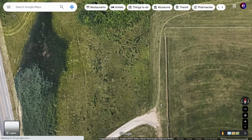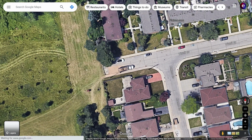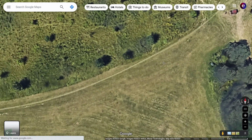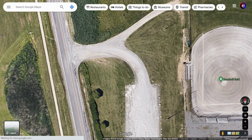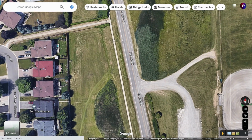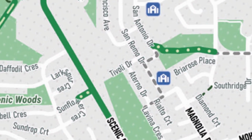Another thing to note is that from Tivoli, there's a single track trail, and I've used it plenty of times. It connects to this parking lot, and then you can connect to Scenic. And let's just go on back to the map. You'll see that path isn't there, but that path is easier to connect to Scenic than the one to Sunflower Crescent is. And yet it's not featured there.